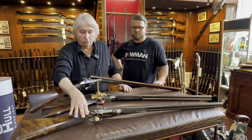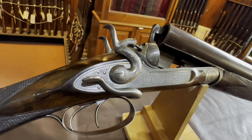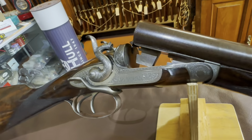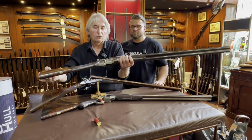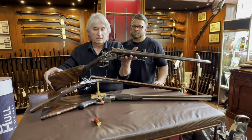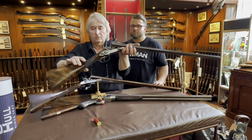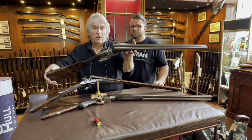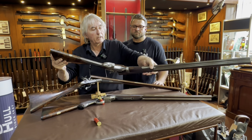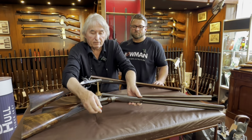And this one, Thomas Horsley of York. Horsley was renowned for his patents, quite a prolific inventor. This one hasn't got all the Horsley features, but it's side lever, rebounding hammers, as you can see the hammers rebound, very best quality bar in wood, action, wing fastening forend. So again, typical gun of the period.